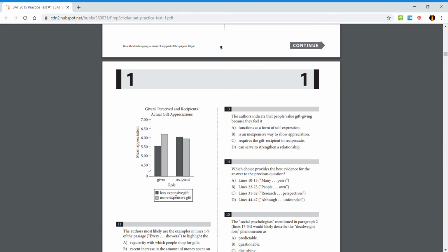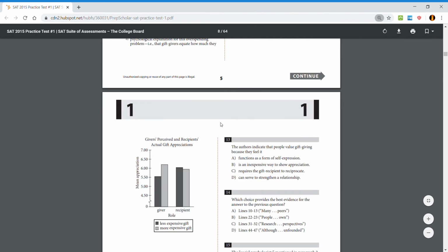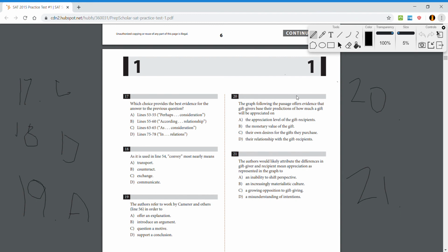Right here, you can see already that one of the main ways of measuring this is by value of the gift. And it also helps the author introduce their points and kind of confirm it. As you can see, givers mistakenly believe a more expensive gift gives them more appreciation, when really it's actually not all true, and it's a little bit of the opposite. So we go back down to question 20. We can see that the correct answer would in fact be B, the monetary value of the gift, as the graph offers evidence that gift givers, not gift recipients, base their predictions on how much a gift will be appreciated on the value of the gift. So, the answer to question 20 is in fact B, monetary value of the gift.